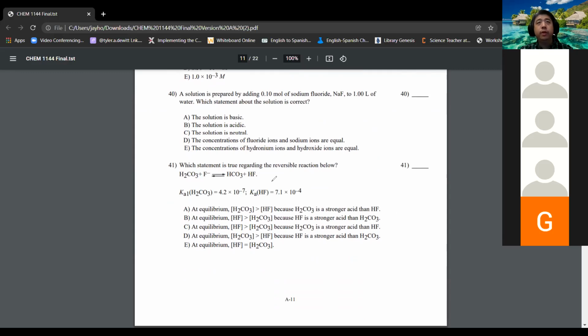Okay. So for 41, we're looking at the reaction here. You're given your Ka, you're given the Ka value of this one as well. So you know the values here. And this one, you also know their Kb values. So we can actually use that information. So let me just make sure I have the right question. Okay. So what I can say, right, is between these two acids, which one is a stronger acid? Based on the Ka values, which one is a stronger acid? HF is a stronger acid, okay?